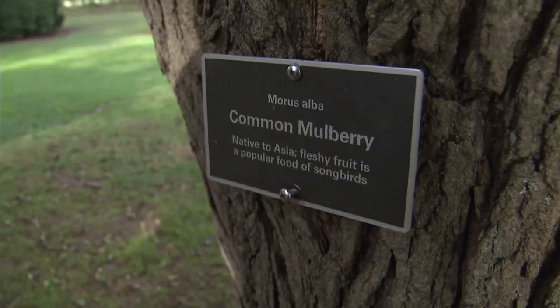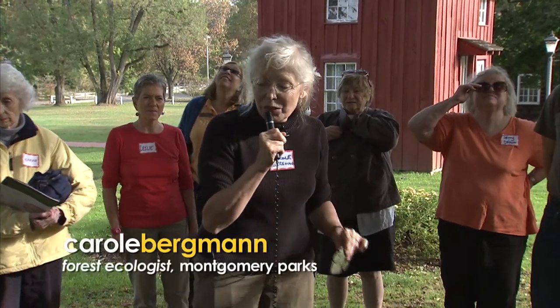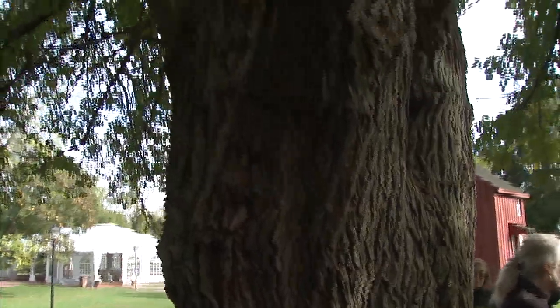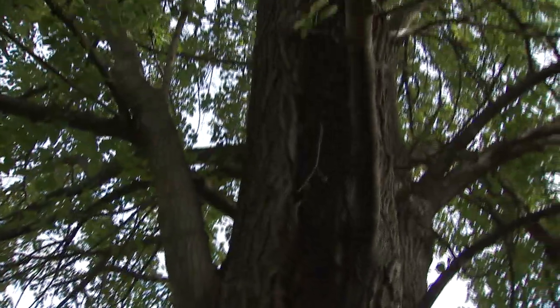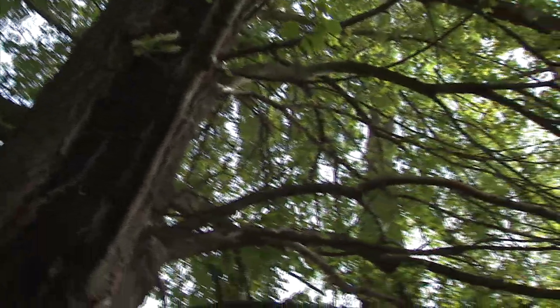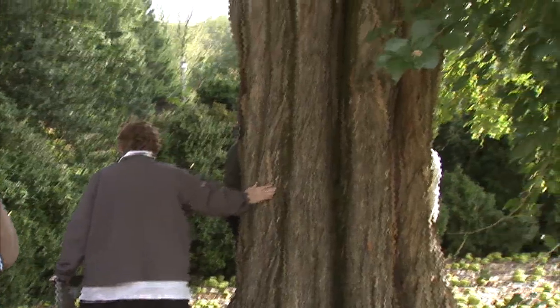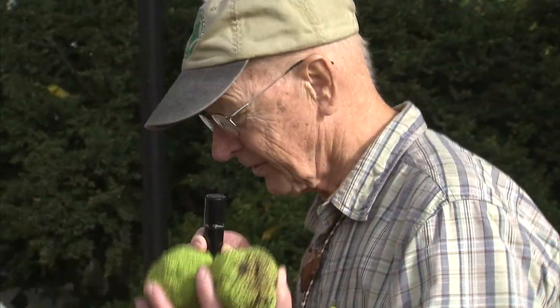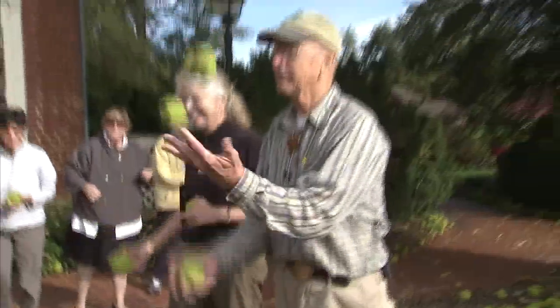It's a white mulberry. This tree is from China. We brought them here because of the silkworm industry. We thought that we could have a thriving silkworm industry in the South. This was the original Osage orange tree. People always ask, what are these good for? And I'm going to show you. Oh, get out of his way.